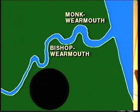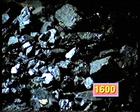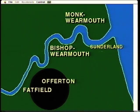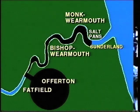But what's that black spot? Coal. You remember those plants 310 million years ago? Well, now they've turned to coal, and it's going to make Sunderland rich. Aye, where there's muck, there's money. Tons of coal mined around Fatfield and Offerton were loaded onto keels and shipped downriver.